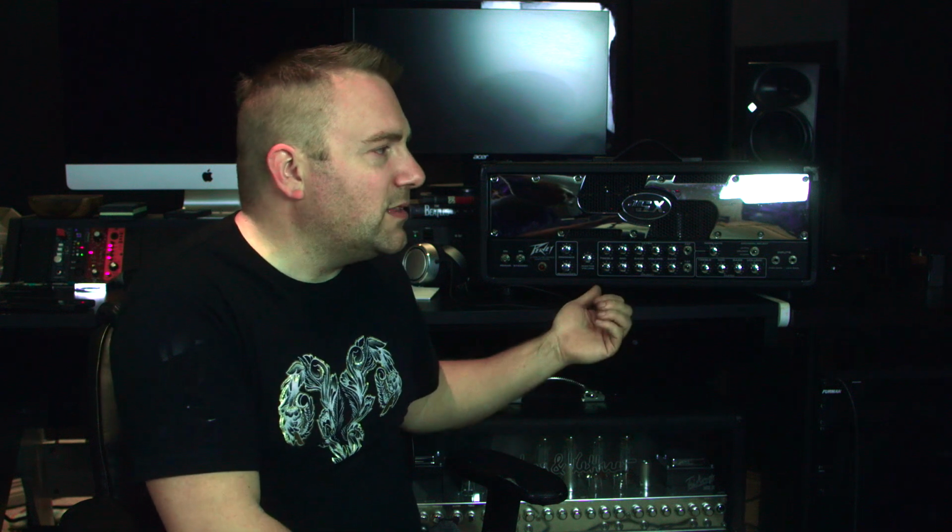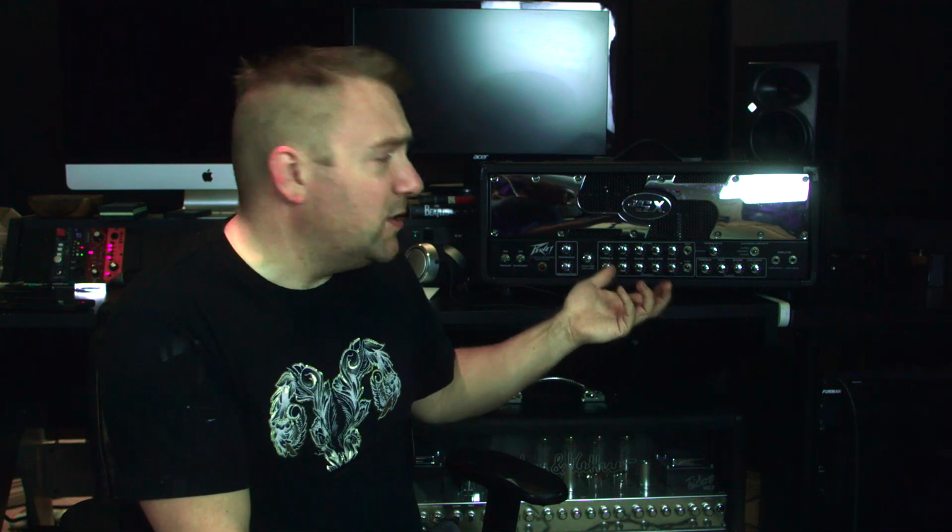But nowadays, I'm Canadian, so I see these pop up for like $400, $450, $500. I bought this at Stan Guitars in Edmonton for $700, and I had to bring it home and clean the potentiometers that are in it.